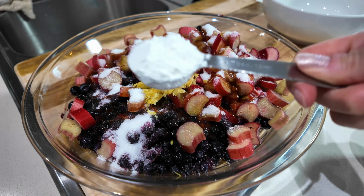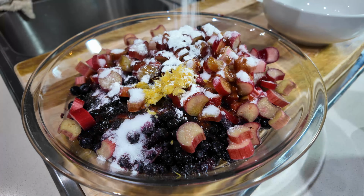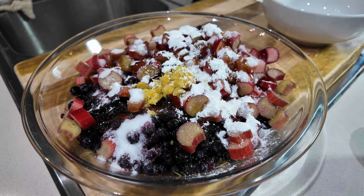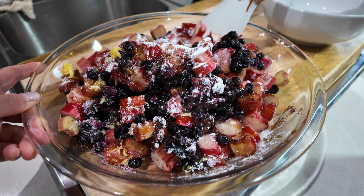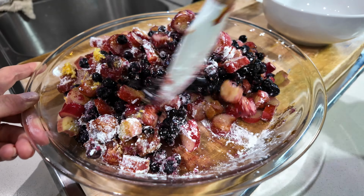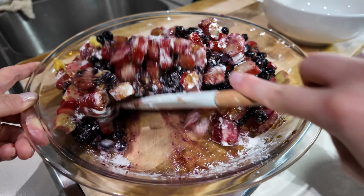Yum. And a heaping tablespoon of cornstarch. This is just going to help everything to thicken up as it cooks. We don't want a super runny sauce. We do want it to be a pretty thick sauce. And now we can just give that all a toss. Make sure the blueberries and the rhubarb are pretty evenly coated in the sugars, in the cornstarch.